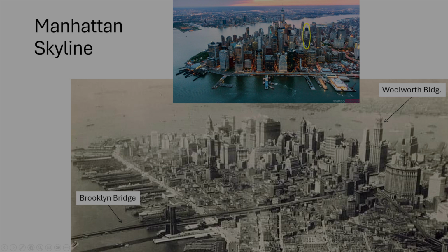Well, I didn't find the same angle to compare these two photographs, but they are helpful to give us an idea. The lower black and white photo here shows the Woolworth building toward the right of the skyline, standing out above all the others. We can also see the Brooklyn Bridge coming in from the left and heading into the center of Manhattan Island. In the upper modern color picture, Woolworth is a monster tucked into a sea of monsters where the yellow oval appears. Though it no longer stands out as obviously as in the older photo, it does remain one of the 100 tallest buildings in the USA.